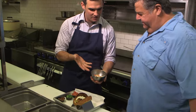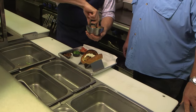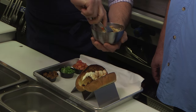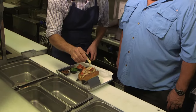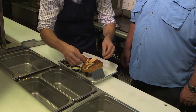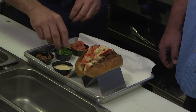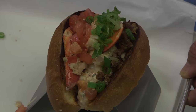Okay, so now we have our lobster heated up. The lobster's already been cooked before. It's already been cooked, yes, exactly. We're just heating it up. Yes, right, exactly. That looks delicious. We just put a little bit of the sauce, as you can see, just a little bit to help accent. Our candied bacon, once again, just a little bit, not to take away from the flavor of the lobster. Some of our diced tomatoes. Man, that looks delicious, Chris.